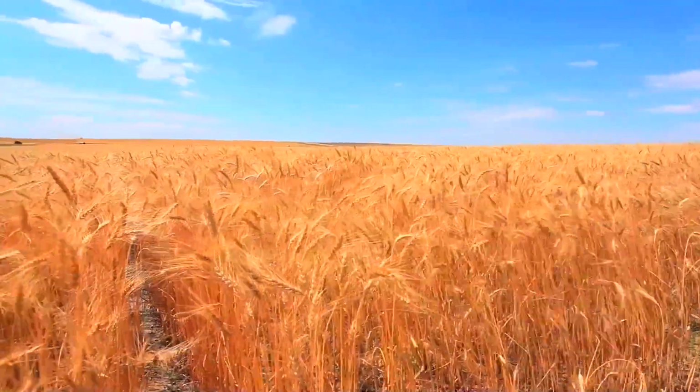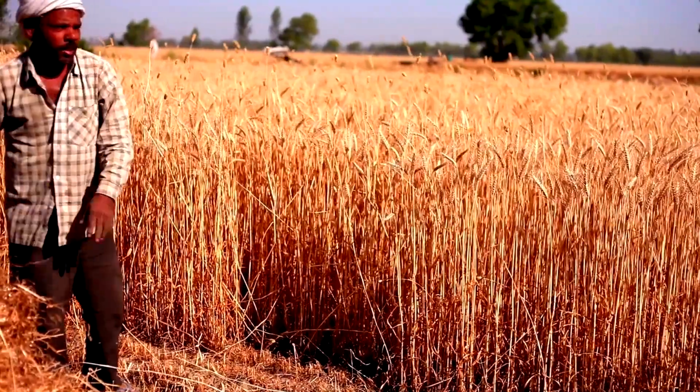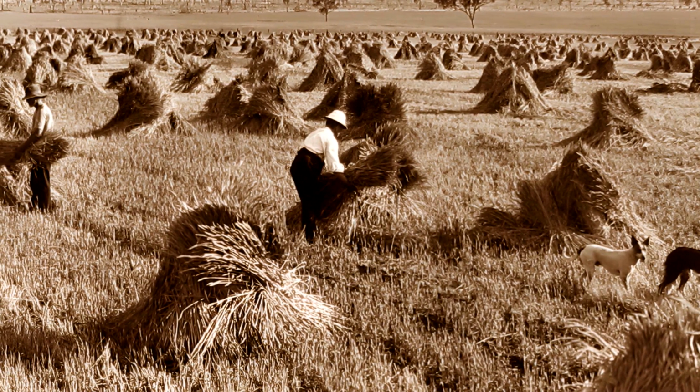When the wheat turns golden and the moisture drops below 14%, it's time to harvest. This is where the scale becomes jaw-dropping.